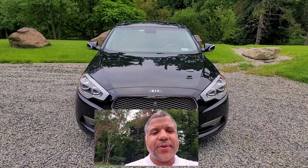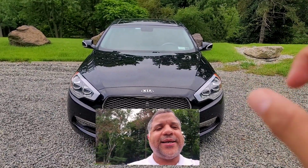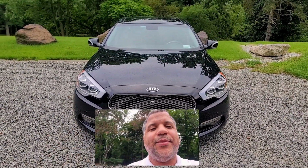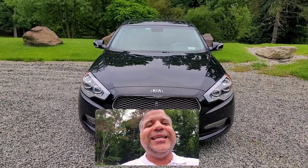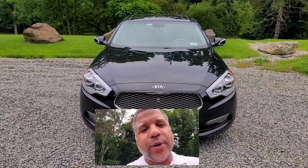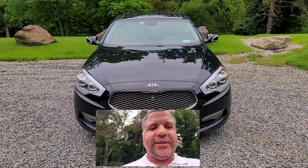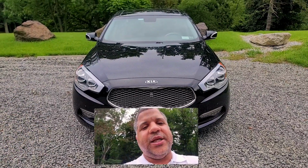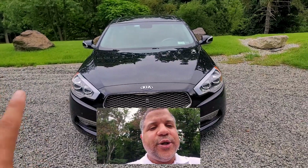Well, I have something very special for you guys. This is a 2017 Kia K900. Most people have no idea what this car is, but it's closely related to the Genesis G80 and the Genesis G90. Before Genesis was Genesis, the G90 was the Hyundai Equus, and the Genesis G80 was just a Hyundai Genesis. This coexisted at the same time, before Genesis was Genesis. So this is the Kia K900.